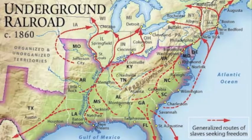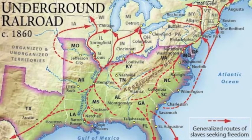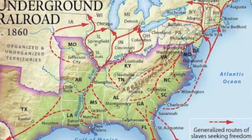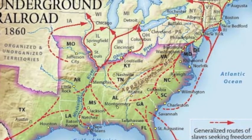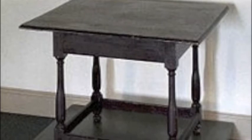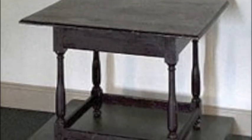The Underground Railroad was an informal network of paths through the woods, helping slaves escape to freedom. The Quakers were among the first to denounce slavery in England as well as the colonies. In 1688, the first open declaration denouncing slavery was signed by Quakers and Mennonites in the Pennsylvania colony.